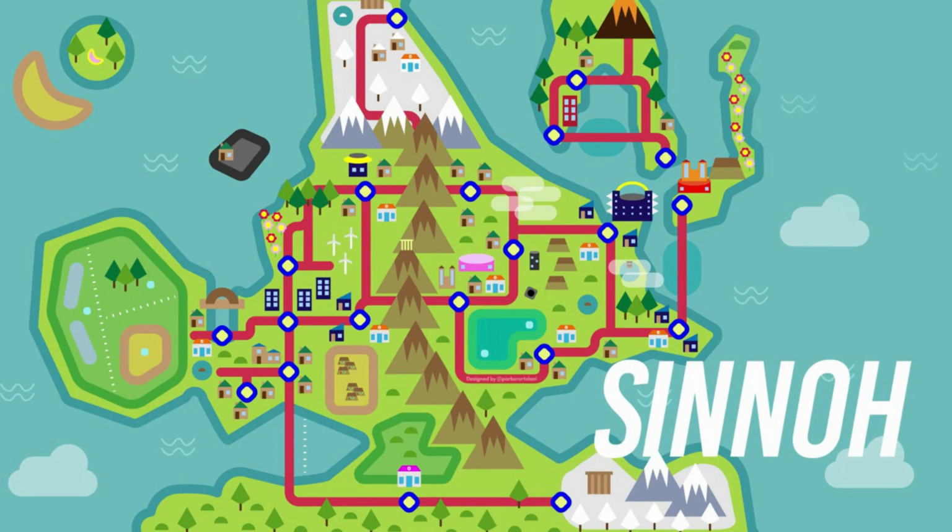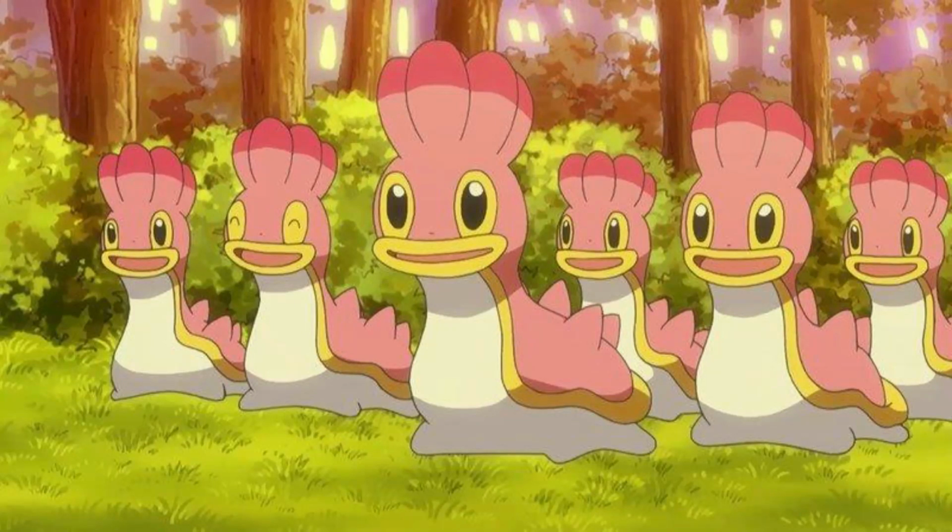Shellos are native to the Sinnoh region, or more aptly have adapted to the Sinnoh region once it developed from the ancient Hisui. You can always find Shellos on the beach, near the water and the coastlines, because this is their preferred habitat. And as mentioned before, they can survive on land, however it's not ideal. Their bodies will start to dry out if they're away from the water for too long.